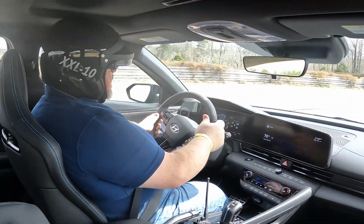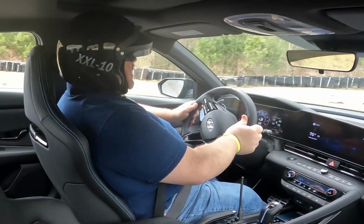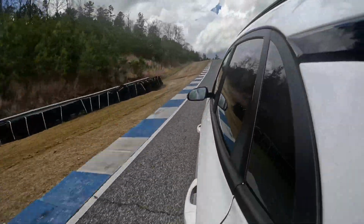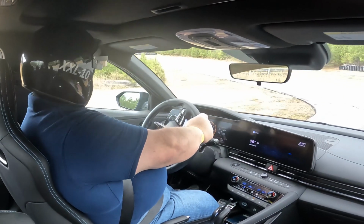Such grip, and it rotates beautifully. I just wish it had more headroom, or I had less butt. Still, I'm grinning. And why wouldn't you? It's got tons of power.